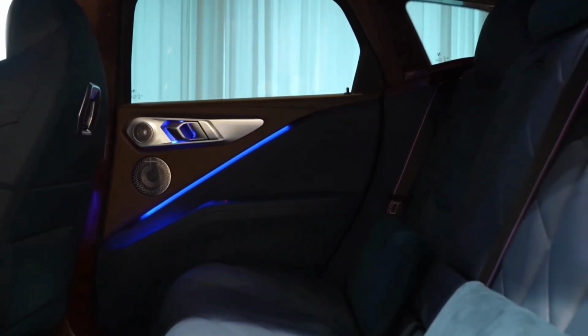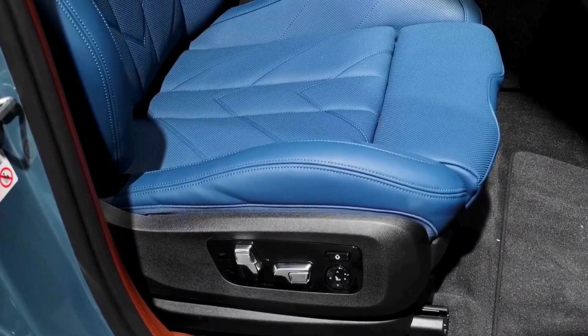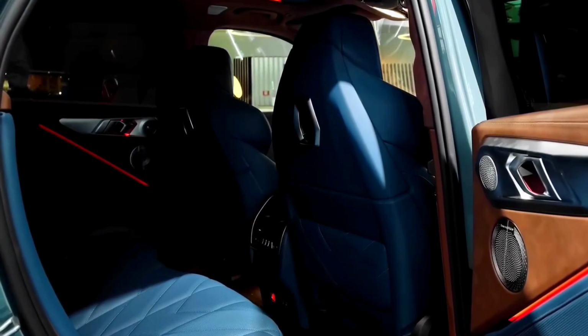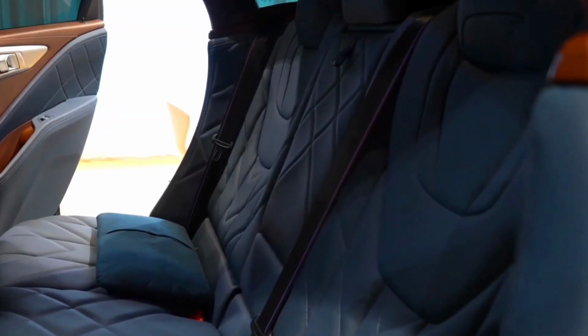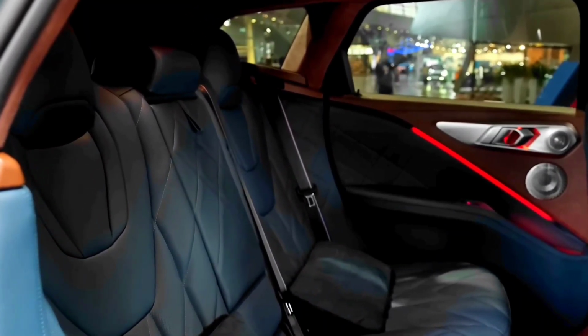BMW says 0 to 60 miles per hour should arrive in 4.1 seconds, although we bet that figure will drop in our testing. Like other German performance cars, top speed is 155 miles per hour, but the M Drivers package unlocks a Vmax of 168 miles per hour. Yet even with that performance focus, the XM will leverage its hybrid setup for sustainable driving. It will offer about 30 miles of all-electric range.